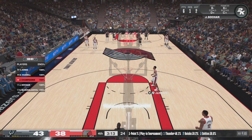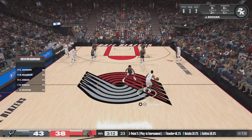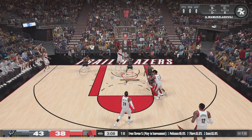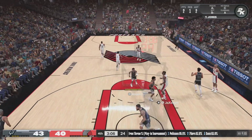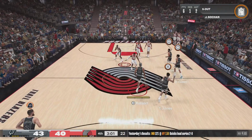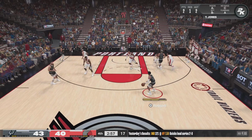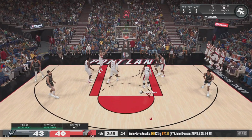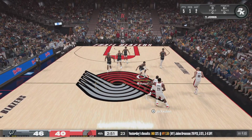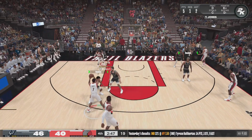And the Spurs with some changes. And so Aldridge will bring it up for the Portland Trail Blazers. Trailing by five. And slam dunk by Canby. Get him the ball anywhere close to the hoop, that thing's over. Jones, no one around him. Buries the long-range jumper. Not the biggest fan of that shot, but he had the space to get it off, so why not?